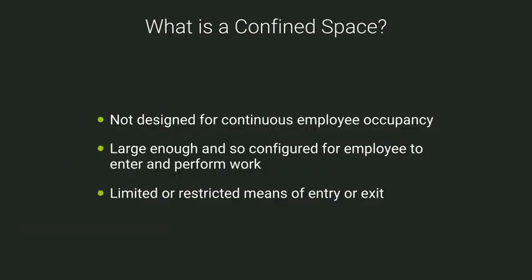A confined space is any space that meets these three criteria. First, it must not be designed for continuous employee occupancy. Next, the space must be large enough that an employee can enter the space to perform necessary work. Finally, the space must have limited or restricted means of entry or exit. If a space meets all three of these criteria, it is considered a confined space.